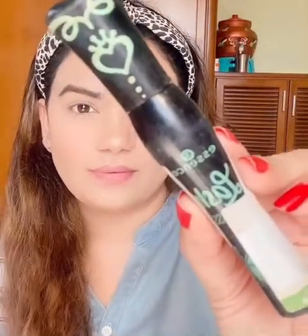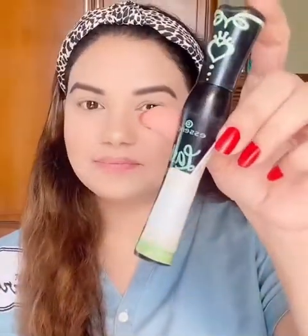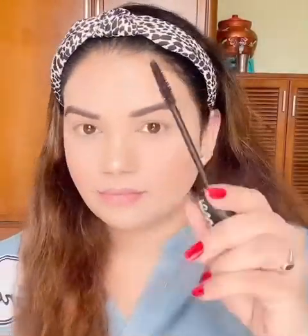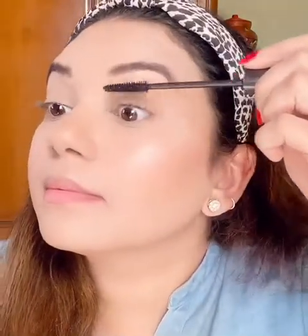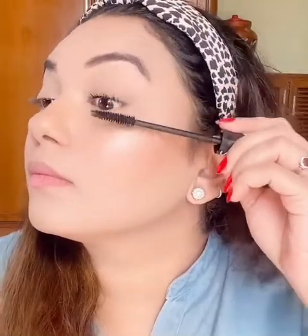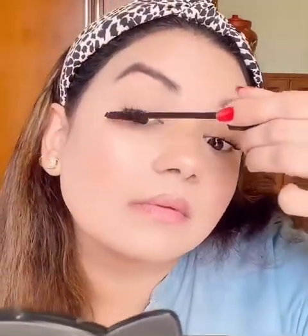Yes guys, now for the lashes I'm gonna use this Essence mascara. And what happens is usually when we use the mascara, this is just one dip, I have taken it out only once, and I'm gonna use it for both the eyes. For the eyebrows, see definitely the product doesn't come out much, so you need separate for both the eyebrows.